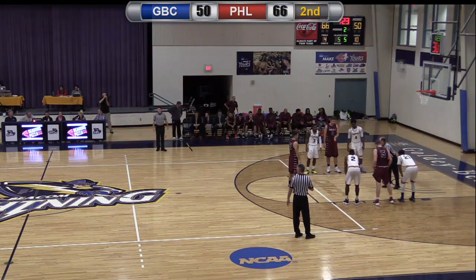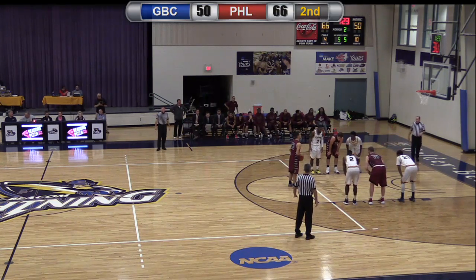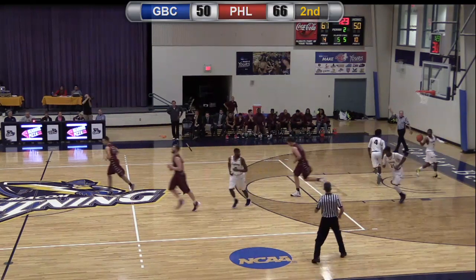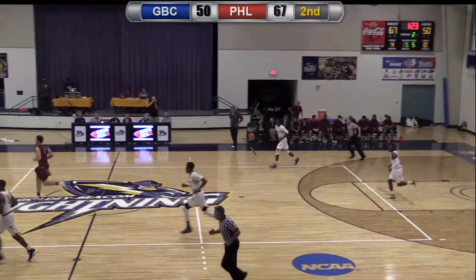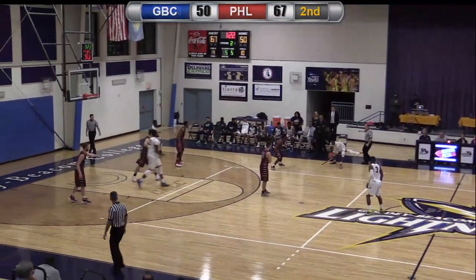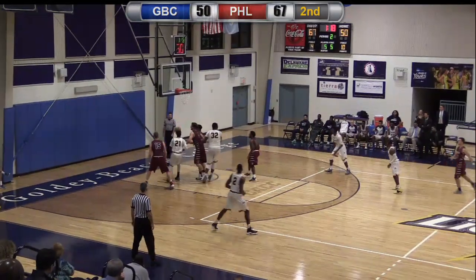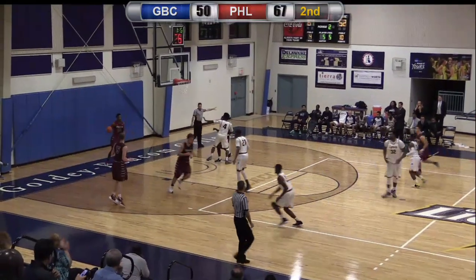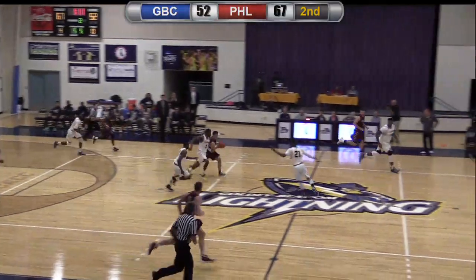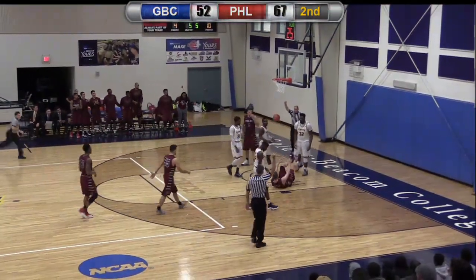First shot is no good. So 66 to 50. DeCiccio's second shot is good. 67 to 50. Ridgeway Higgs makes his shot. Nice shot. Makes it 67-52 as they're in full court pressure now. DeCiccio controlling the ball, gets it out. And we got a foul call.